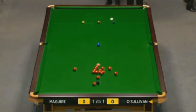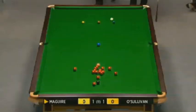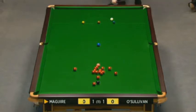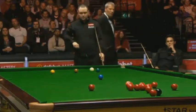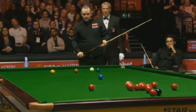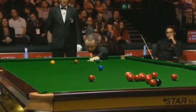That's a pretty good break-off shot from Ronnie. Okay, maybe hit it a little harder than he intended. You're trying to get the cue ball as tight to the ball cushion as possible. And he might be able to see enough of this red. It's just the whites heading over towards the black and reds from that angle.